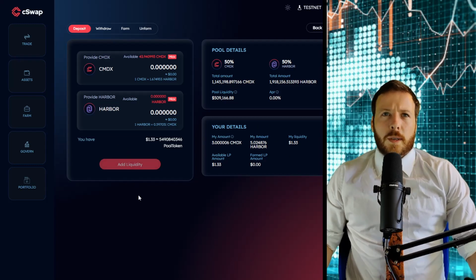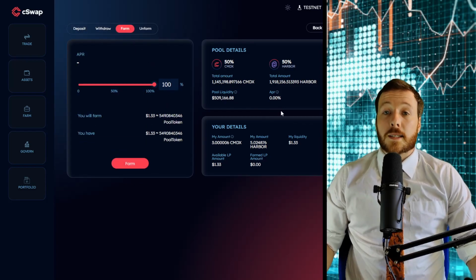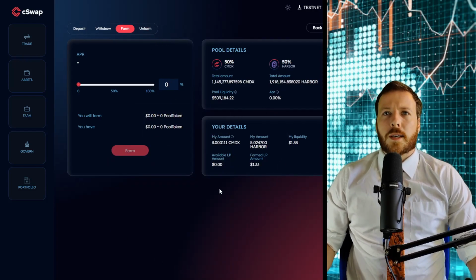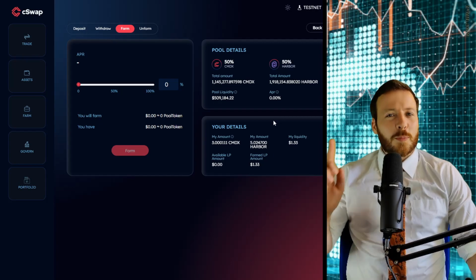So now we've added liquidity to this, we need to farm it. So the next step then is we click on farm. I'm going to choose 100%. Currently we can see because it's testnet, there's 0 APR in this pool. I'm going to click farm, run the transaction, and there we go, successful. We can see that we've completed the process of adding our funds to this liquidity pool with an APR of 0.00%. Nice one. Not going to be rich anytime soon, but nice one.